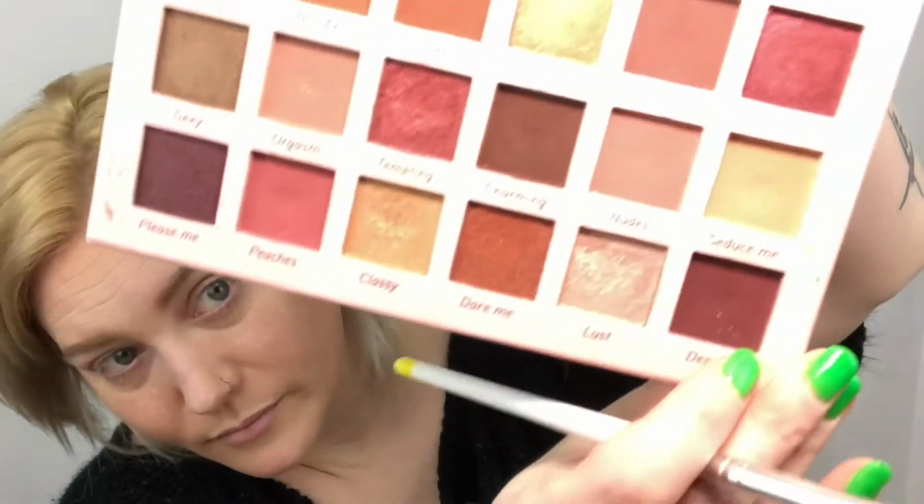Okay, on the outer corner, I'm going to go in with Desire. Right there. It's a dark burgundy. I go back into Peaches and just kind of blend it into the outer color a little better.